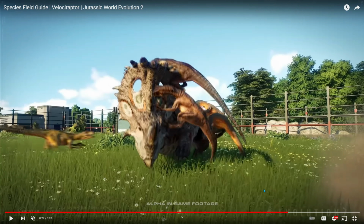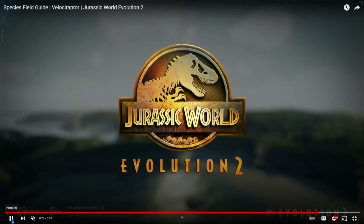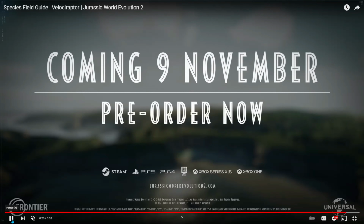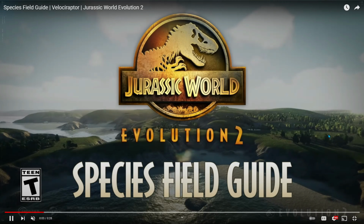And Frontier did say that a pack of raptors, depending on how big the pack is, might be able to take down a T-Rex, which would be sick to watch. But this is really, really cool. I absolutely love this. This is absolutely fantastic. I am mind blown with this.